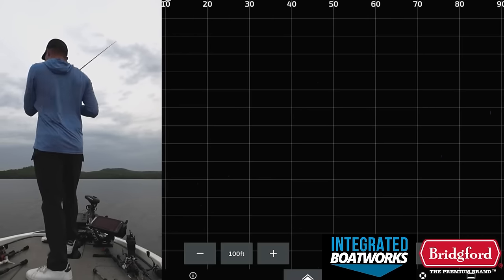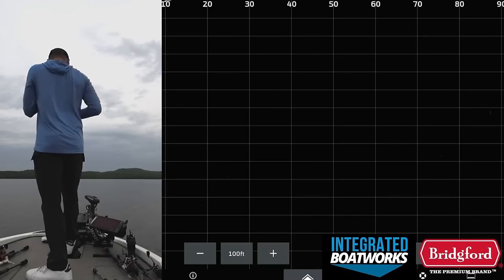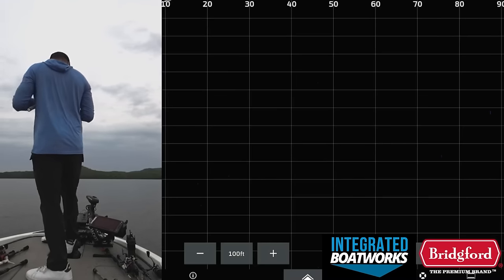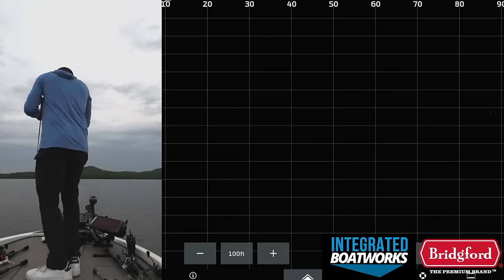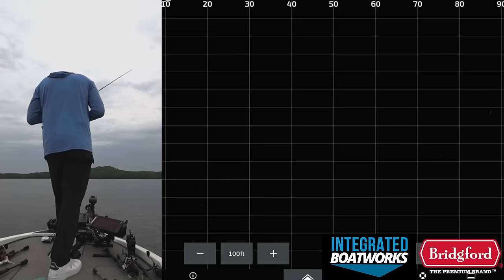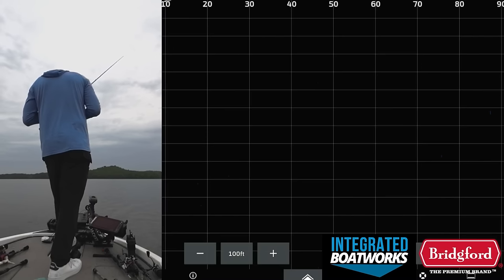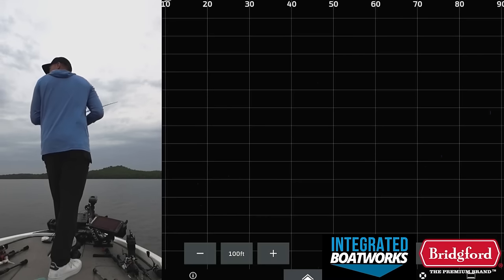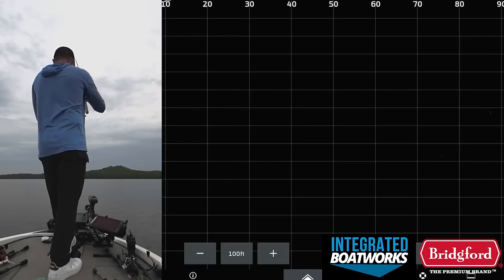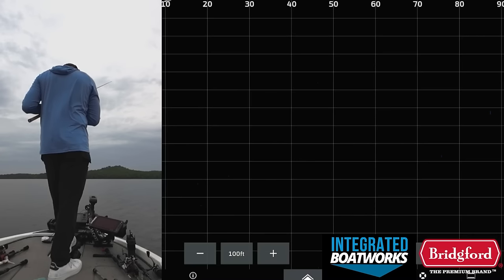Seems like one of these fish just crushed a spoon. They're all on it right now. Come on. They're all over it. Look at all those fish underneath those shad. Directly in front of the boat, they're all schooled up. They don't look very big, but there's a bunch of them. Get my spoon down there. They're swimming so fast. Need to back off maybe a little bit. I might be getting a little too close to these fish. Don't know. Right on those fish right there.